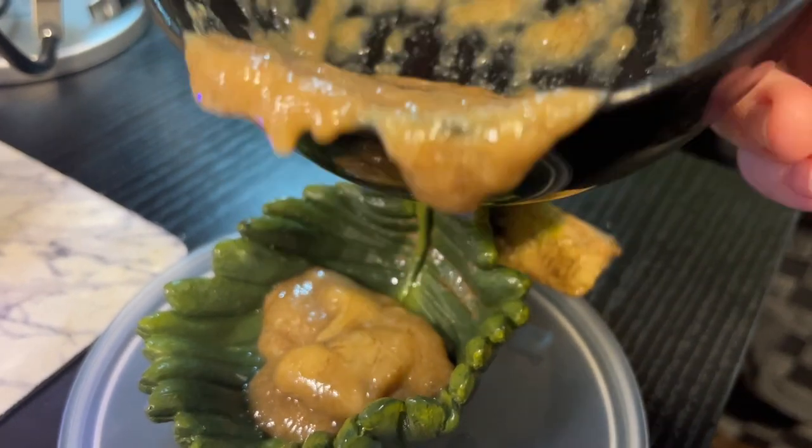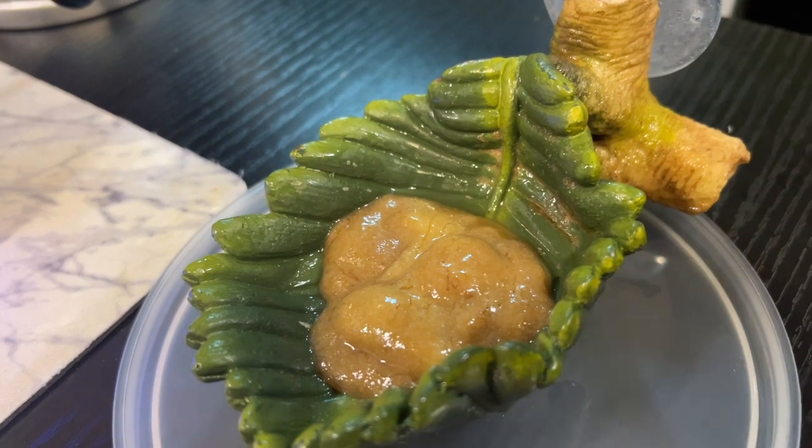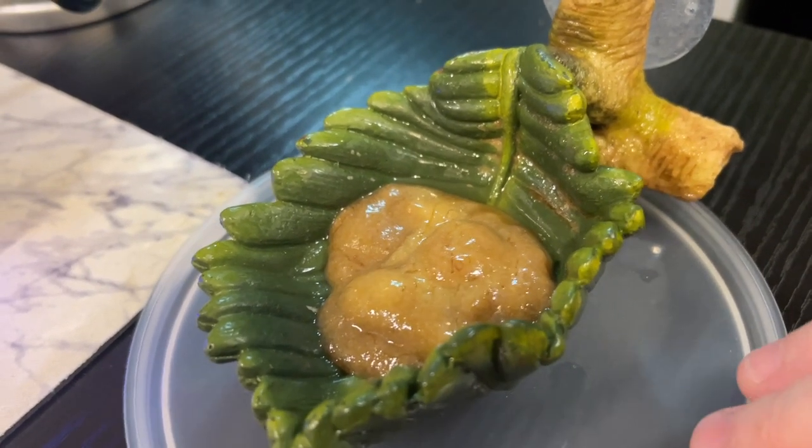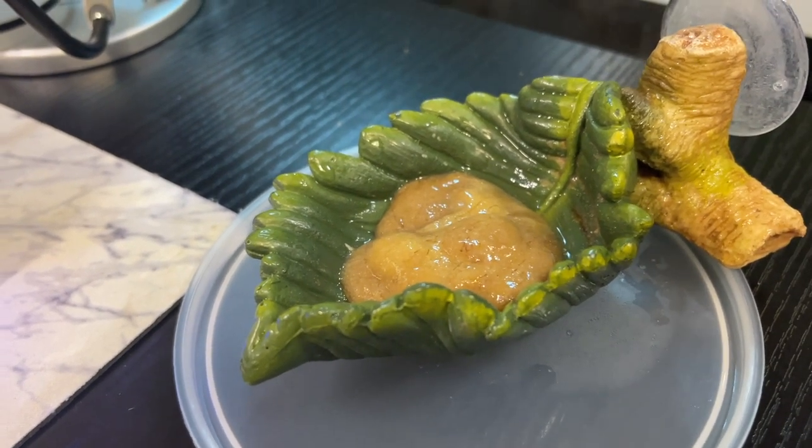Some of that in there, just like that. So it's kind of like baby food. I mixed in a banana into this. You don't have to, but I had a banana that was going bad and needed to be used. So we got the banana in there. Now we're gonna go put it in his enclosure.